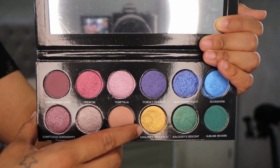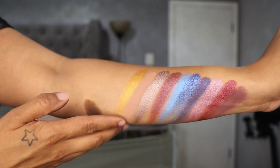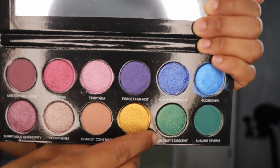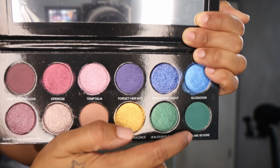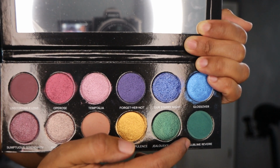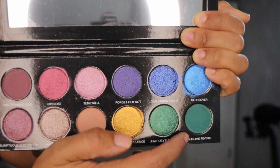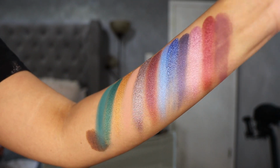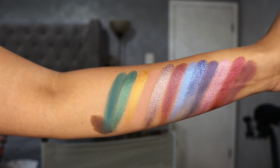Exquisite Opulence, intense molten gold with metallic finish. Next up is Jealousy's Descent, deep emerald green with metallic finish. And finally, we have Sublime Reverie, medium dark teal with cool undertones and matte finish. And here is Radiant Reflection. It's a little crooked, but it's here.